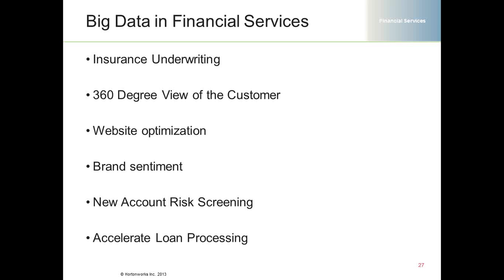So when we take those data types and we look at how those new data types are being used in the financial services vertical and what use cases they are driving, here are some of the business use cases that people are solving using the new data types. There are a fair number of projects where people are using the new data types to do insurance underwriting, and I will go into further details about this use case.